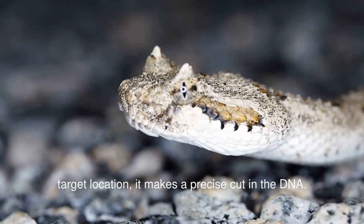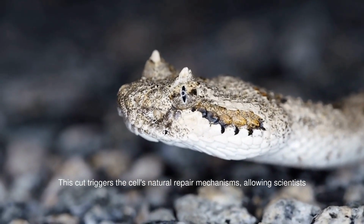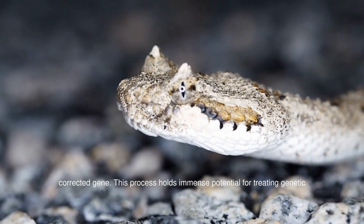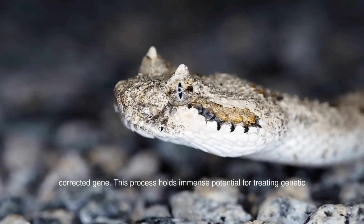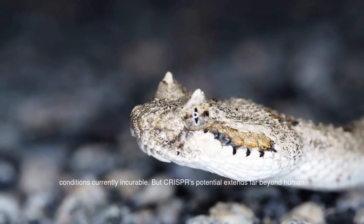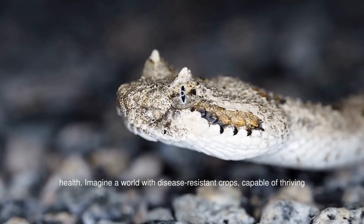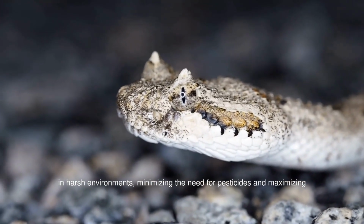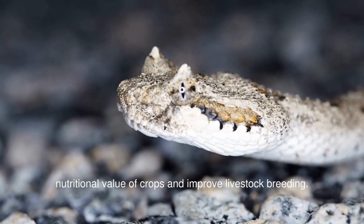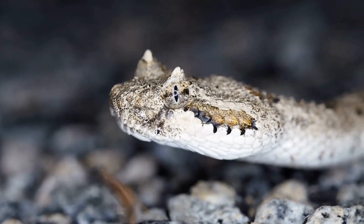Once the Cas9 enzyme reaches the target location, it makes a precise cut in the DNA. This cut triggers the cell's natural repair mechanisms, allowing scientists to either disable a faulty gene or insert a new, corrected gene. This process holds immense potential for treating genetic diseases like cystic fibrosis, sickle cell anemia, and Huntington's disease, conditions currently incurable. But CRISPR's potential extends far beyond human health. Imagine a world with disease-resistant crops capable of thriving in harsh environments, minimizing the need for pesticides and maximizing food production. CRISPR is already being used to enhance the nutritional value of crops and improve livestock breeding.